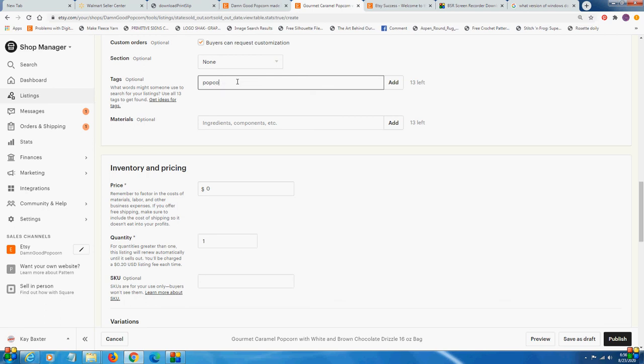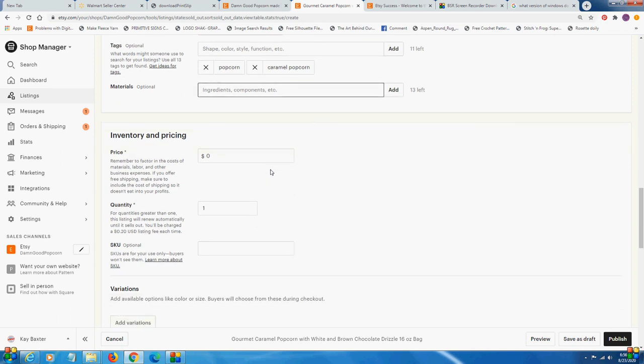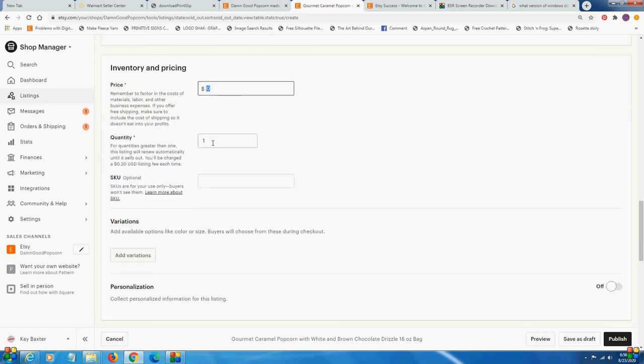So I would type in popcorn, caramel popcorn, etc. But use all of them. See, I still have 11, so you want to keep going until they're all gone. Materials, you can put these in there. It helps a little bit, but they're not real important. Put your price in, your quantity.